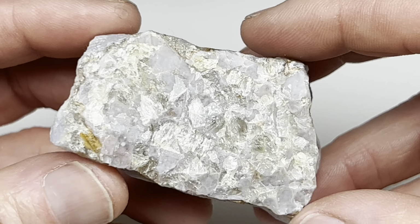Here's a chunk of Prairie Agate. This I remember getting from a wonderful Facebook seller. She has sold me several little groups of rocks, and one of them contained these Prairie Agates. I believe North Dakota Prairie Agate. We'll see how this turns out.